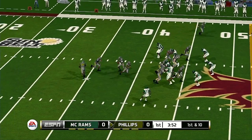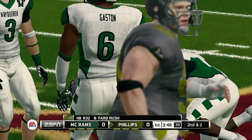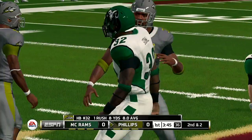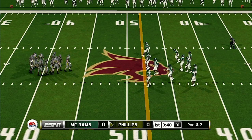Blue 14. And he's taken down at the 50. That's good for a gain of 8 yards. That makes it so it's second down and about 2 yards to go.